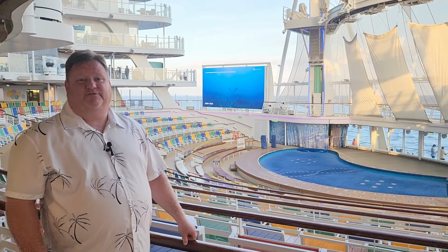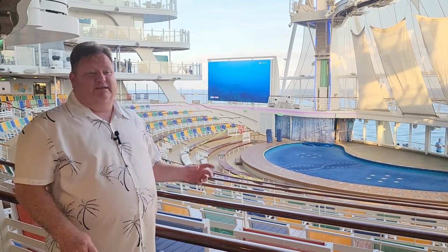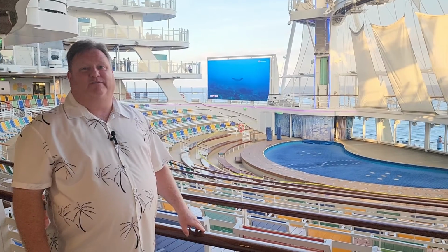One thing that you'll find a lot of on Symphony of the Seas are entertainment venues. The Aqua Theater is one of the coolest things I've seen on a ship.